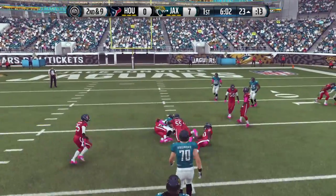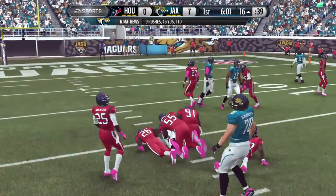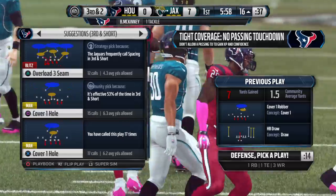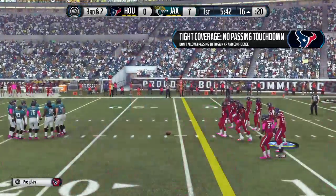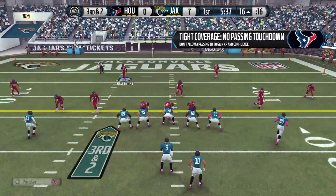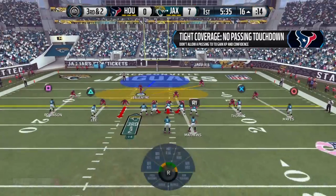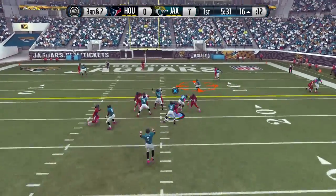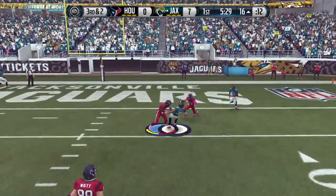Breaks the tackle. Well, he's in the NFL because of this, because this guy can break tackles. Good job on that play. Well, this is good confidence for the offense, isn't it? To move down the field early in the game and get inside the 20. Let's see if they have a play up their sleeve that can get them in the end zone.